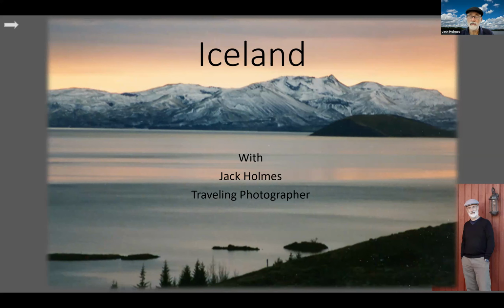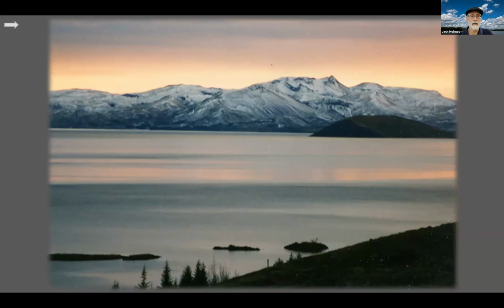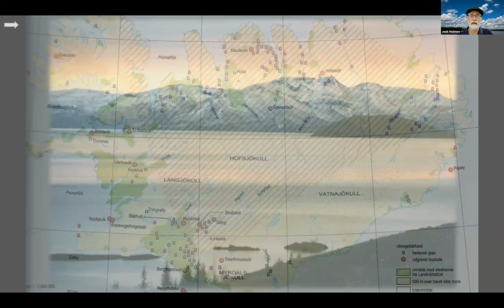It's an amazing set of performances that we have with this program. Anyway, off we go. I'll be traveling to Iceland. I've traveled there a handful of times over the past few decades, couple of decades.